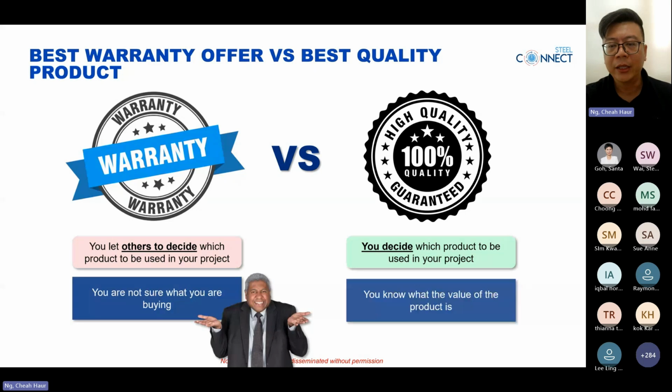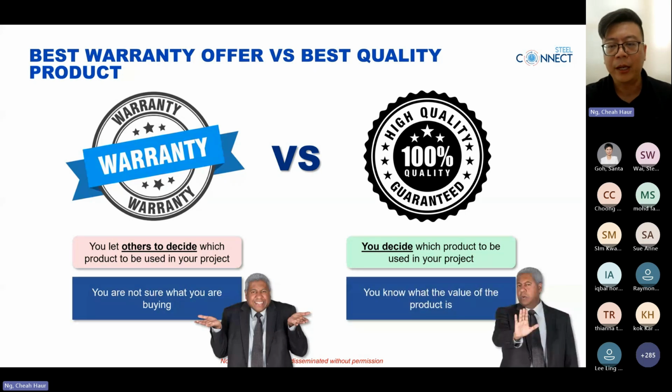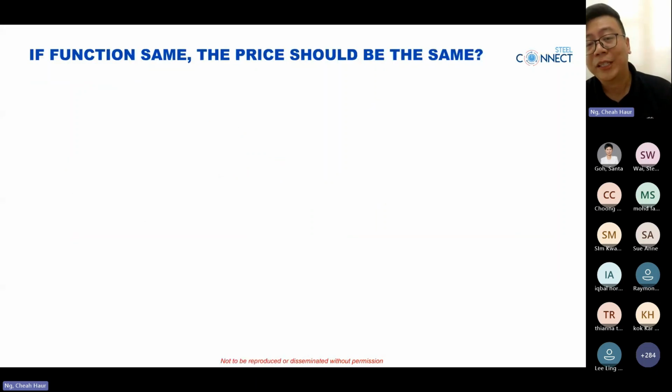So in reverse, if you base on the quality to choose the product, you decide the product by yourself because you know what the value you are buying, right? So maybe a lot of you may still be confused about what Chow is talking about. It just confused me between warranty and quality, right? So I give you a scenario here.